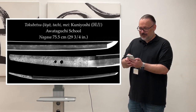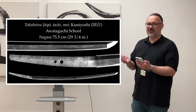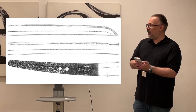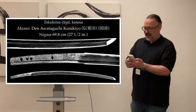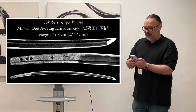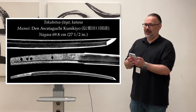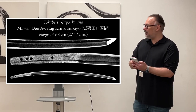And so just a few of the highlights we saw there. There is this Dokuchu Awataguchi Kuniyoshi signed that was there to see and study. I think I've showed it in the lecture of the Awataguchi school. It's a very, very beautiful blade. Beautiful blade, healthy condition. And then there was this another Awataguchi Kunikiyo, a very rare maker. And this one threw me off a little because Kunikiyo is supposed to be early Kamakura, and I thought the shape is more like a little later early or mid Kamakura. So I attributed it to Ayanokoji Sadatoshi, so it was off a little bit.